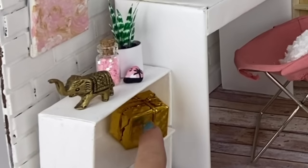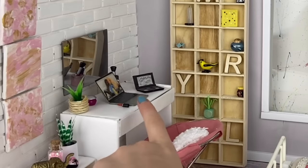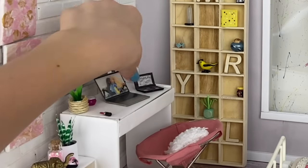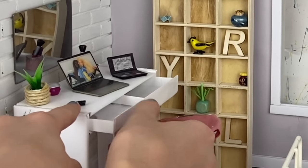Also has a random little gold present in the shelf. Honestly, I have no idea why. The vanity is really cute. I have some little makeup stuff and a laptop here. Also, the drawer of the vanity does open. However, I don't actually open and close it too much.